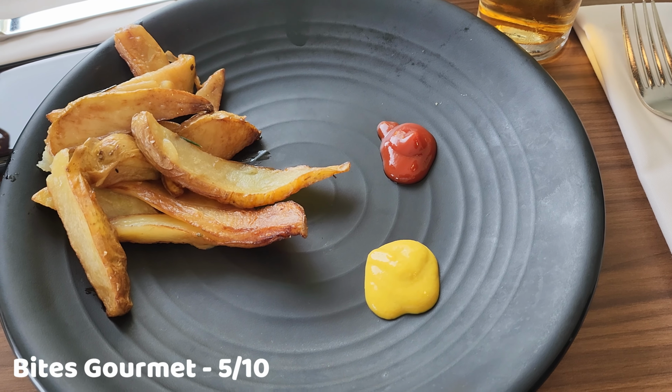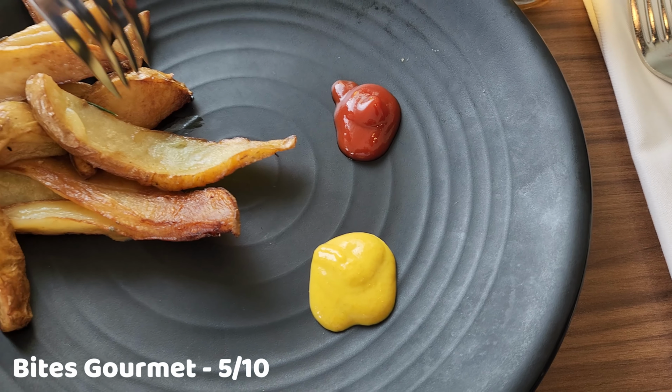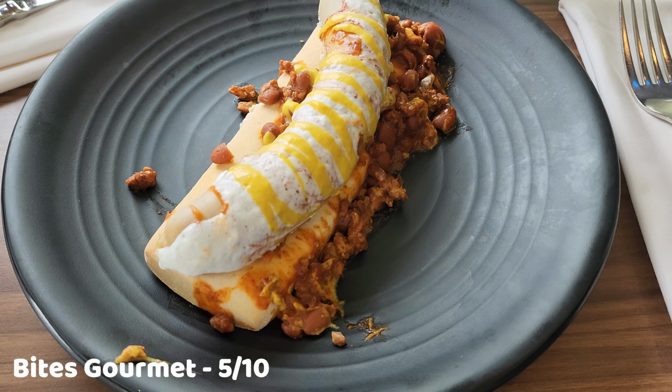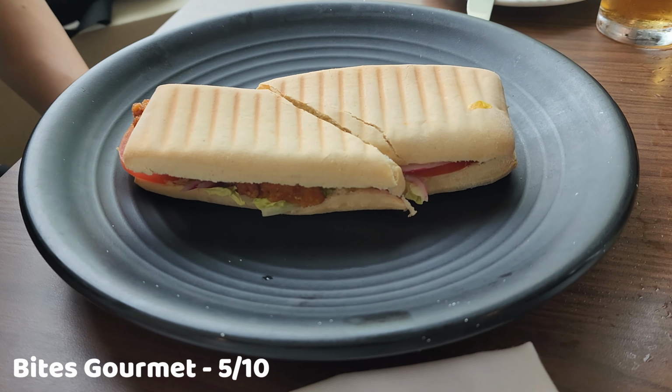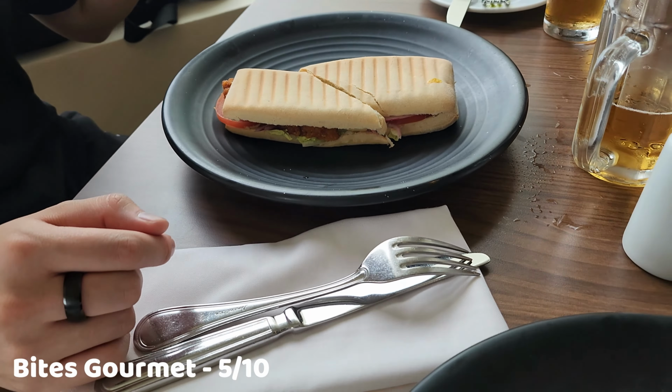Here we got the roasted garlic potatoes. It's pretty funny how there's just a plop of ketchup and a pop of mustard, but you know, it is what it is. Let's see how it tastes. We have a bratwurst chili dog. And we got Philly cheese. This is fried chicken. Fried chicken, not chili Philly cheese. Philly cheese on the way.